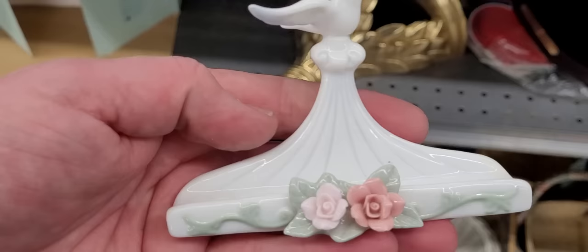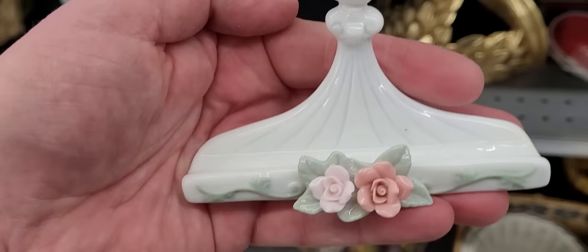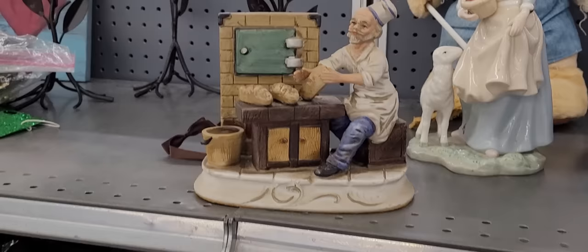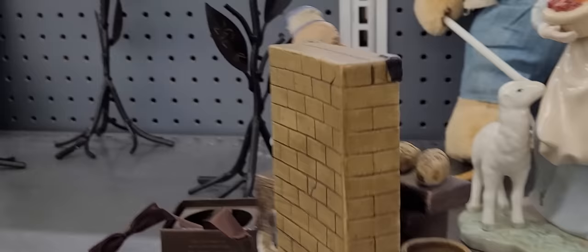Card holder, like a business card holder. The Dove. 80 cents. It's not marked. I think that is a cute little business card holder. Look at that. Oh, this is adorable. Look at this. Look at the detail. Bread maker. Not any marks on it.